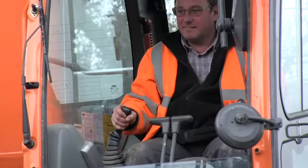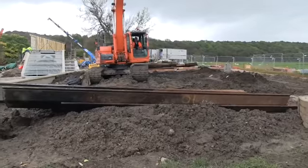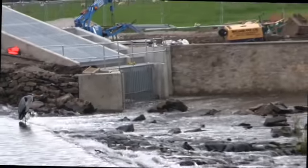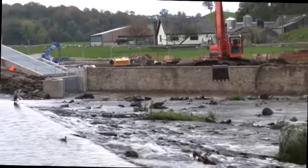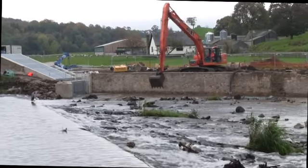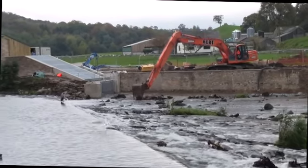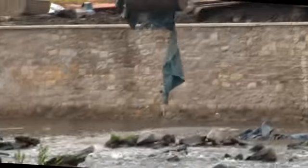Meanwhile, all the piles are removed from the outfall and the river flows in at its natural level. The main wall has been constructed with local random stone to soften its appearance. The last remnants of the cofferdam are removed.